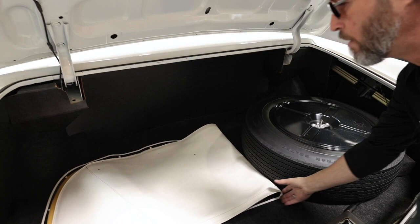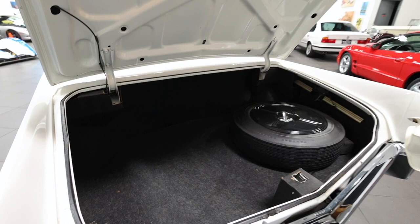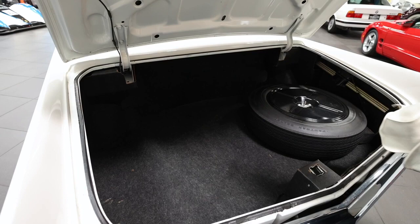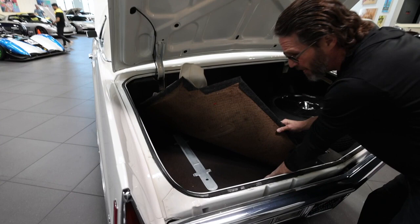Okay, here's the cover for the convertible top. Once the convertible top is put down, we've got a really nice clean trunk. Looks like a Polyglas, almost looks like a Polyglas spare tire, but I'm not really sure. It doesn't say it on it, but it looks like one. Okay, come on and take a look under here.